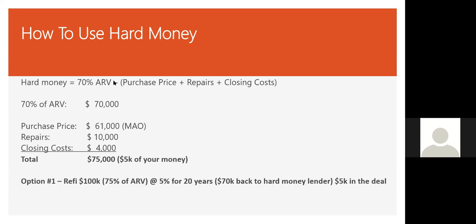And then when you look at it, you say, okay, I've got two options here. One option, if you want to do the BRRRR, we're going to turn around and refinance that $100,000 at 75%, 5% for 20 years, and I'm going to pay that $70,000 back to this hard money lender. And now I've still got $5,000 in the deal. But I've got a house, it's up and running, it's doing everything, and I'm in for $5,000. That's a pretty good deal.